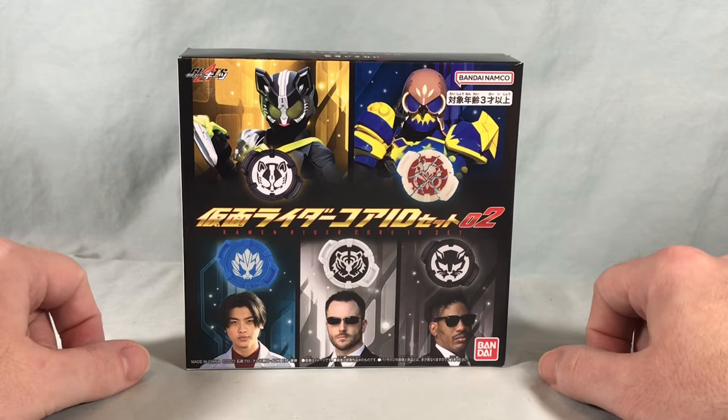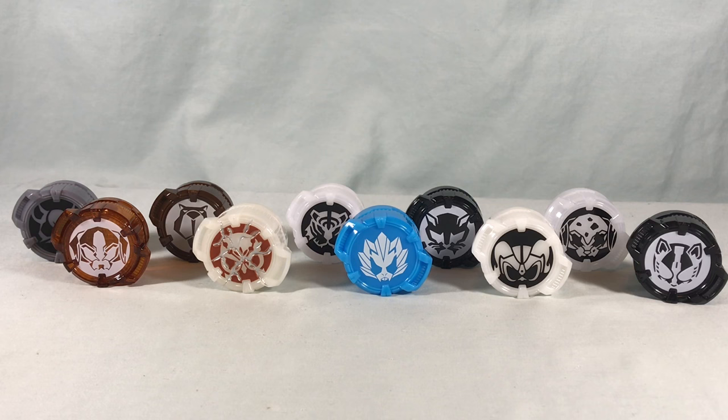So here are our 10 core IDs out of the packaging. Now, there's not much to do with these. They are just pieces of plastic. They don't make unique sounds in the driver. They don't make any sounds on their own. And I notice it's a lot of gray and black and white and brown. Just a lot of mundane colors.